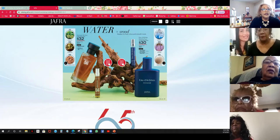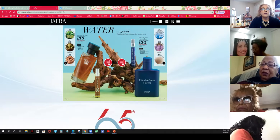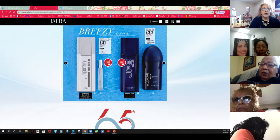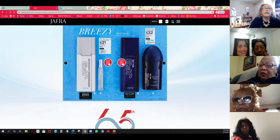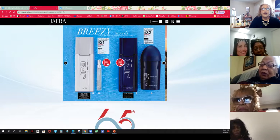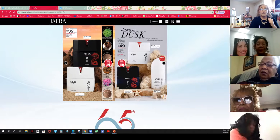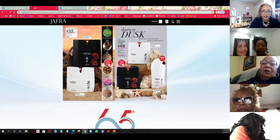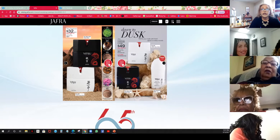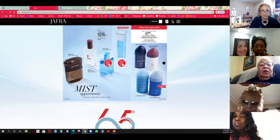And our men, we have our Absolute 56 in our Odoromis available, all $32. And then our JF9 in the chrome and the blue, and the blue and the chrome are very, very beautiful scents, and they are at 30% off. And these are my favorite, Issue. Issue is phenomenal. I really love the black one. It smells so good. It was introduced around the holidays, 2 for $49, and you get a free deodorant. This is phenomenal. This is a 45% savings.